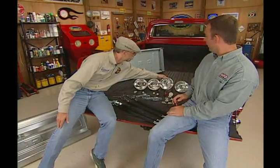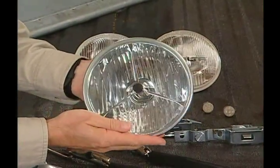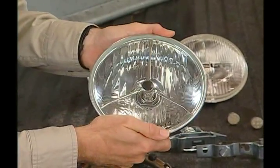I brought some tri-bar halogen headlights back here. You want to bring those forward? Now, these are really trick. Those are really popular with the street rodders and the custom guys. They come with an H4 halogen bulb in the box, and it's a real slick unit.